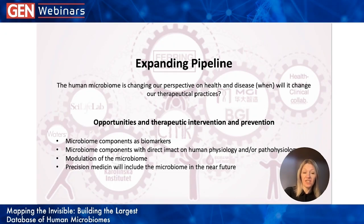We see that there are lots of opportunities for therapeutic intervention and prevention, how microbiome components can be used as biomarkers to define certain disease states. We can see that microbiome components can have a direct impact on the human physiology and pathophysiology, and how the modulation of the microbiome can change certain health and disease states. We see that in the future, precision medicine will include the microbiome.